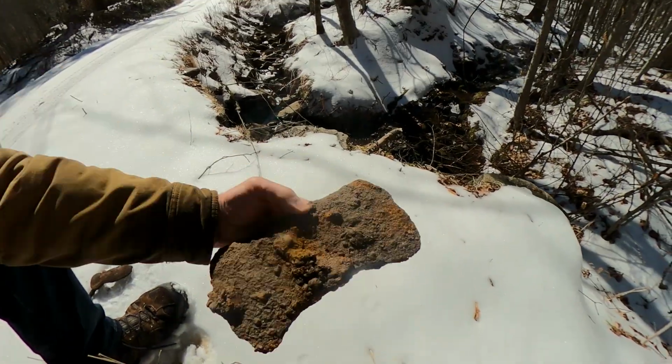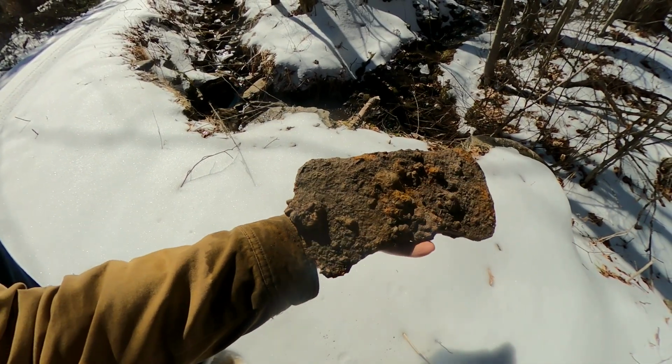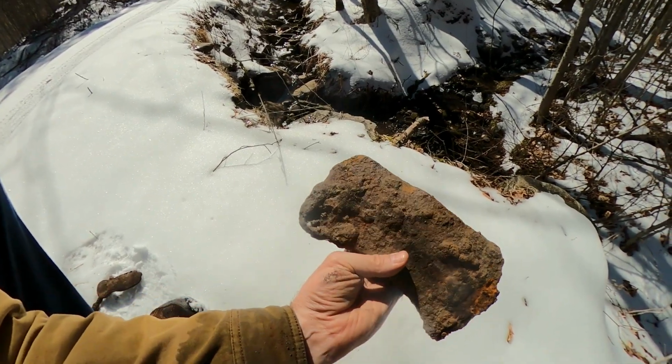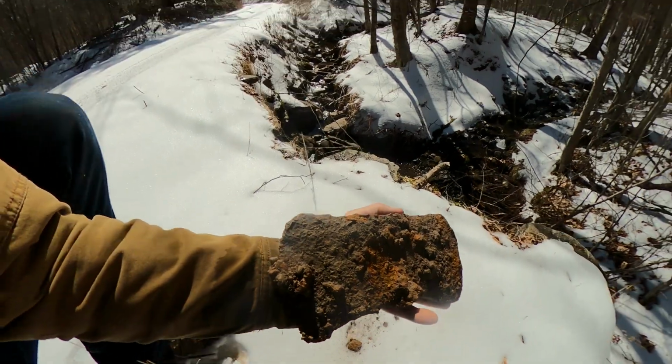And again, in the stream bed, found this big old axe head. Look at that. That's got some stories behind it. Amazing. Got some history there, huh?